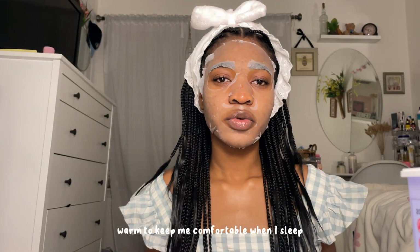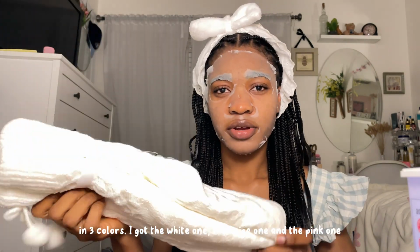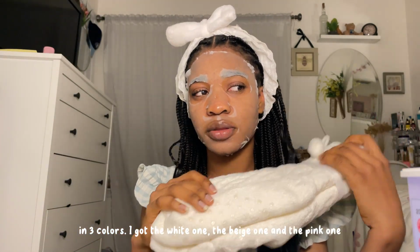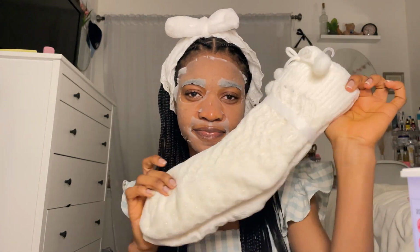It's getting colder, so I need something warm to keep me comfortable when I sleep. So I got these socks. I got them in three colors: the white one, the beige one, and the pink one. Anyways, I'm wearing the white one tonight.